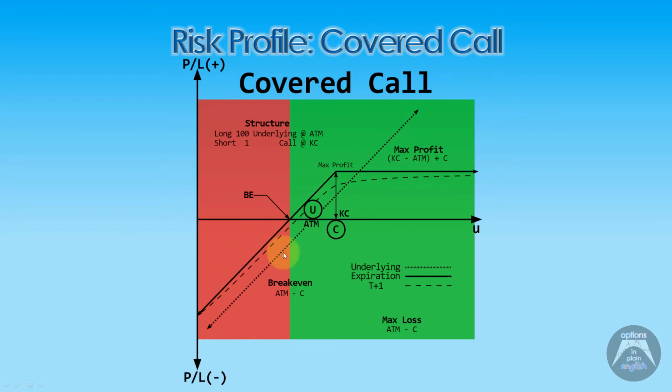And this is a representation of the profit at expiration, the profit at a time prior to expiration, and this dotted line is representing the stock. This is what the stock would make if you were long the stock.